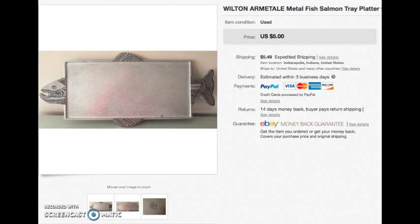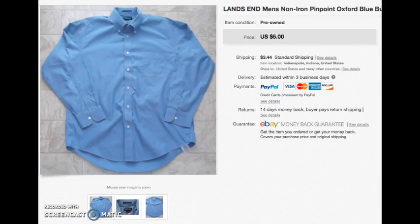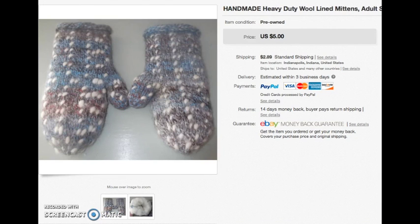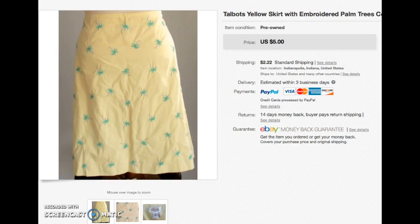This was a Wilton Armetale salmon tray that sold for $5. An ugly belt, $5. A really nice Land's End shirt, $5. Couldn't move that otherwise. Some handmade mittens that were lined with wool, $5. A Michael Kors blouse for $5. And a palm tree skirt for $5.